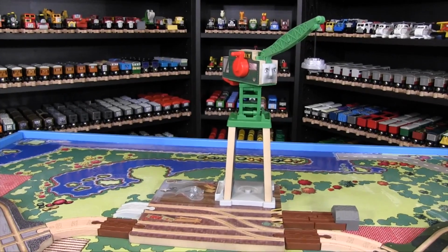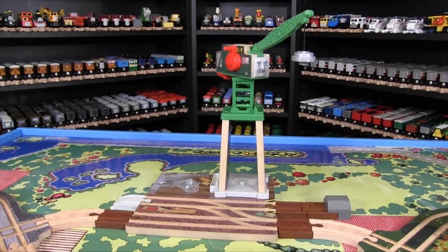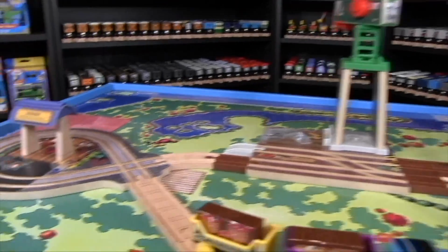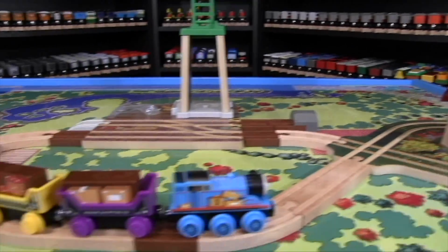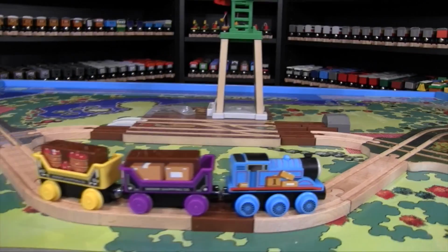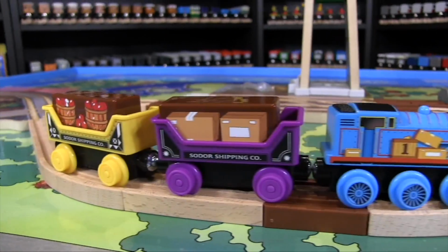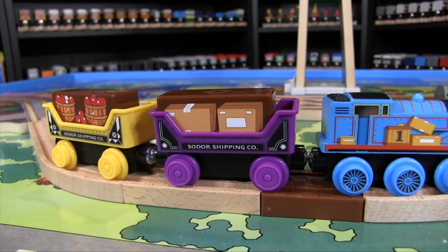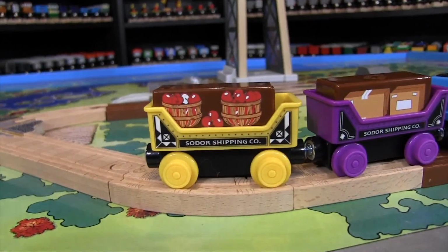This is more like, I'd say this is more like $50 right here, or maybe even less. So you're telling me that the rest of this set is worth $50 to bring it to $100 total. Thomas is between 15 and 20. The cargo cars, I don't really know how to assign value to cargo cars because, I mean, they're cool, but they're like the cheapest piece of rolling stock to make.